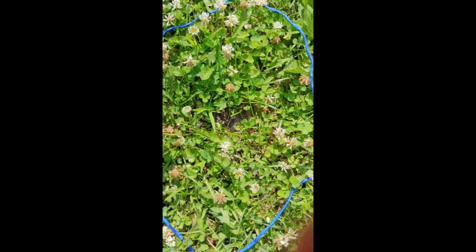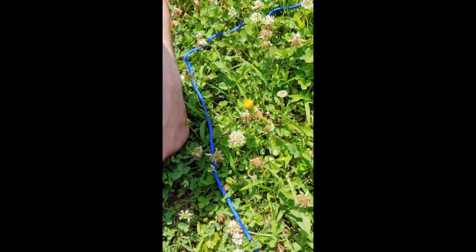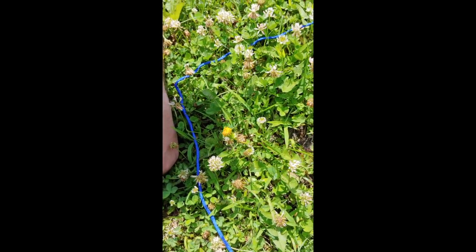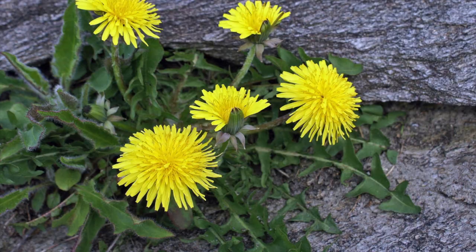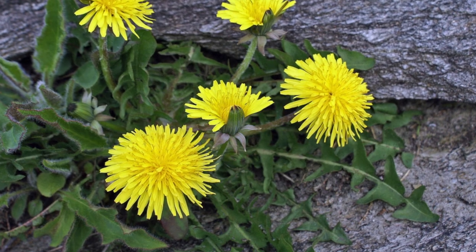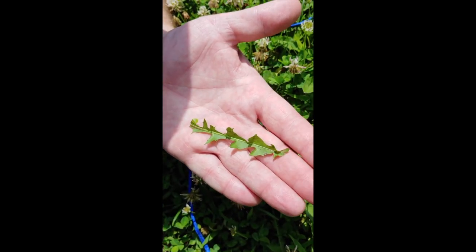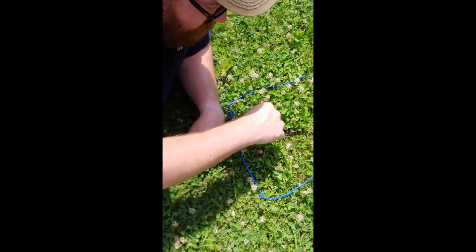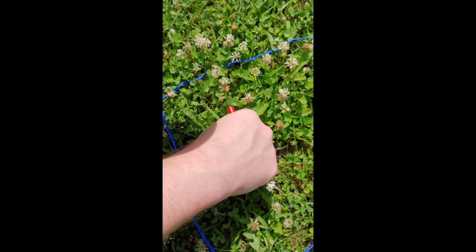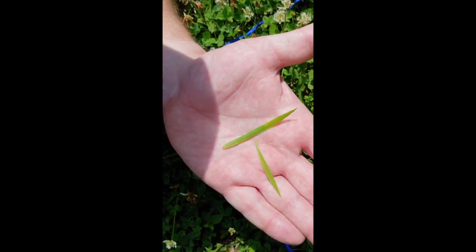Let's see, what else do we have for vegetation. Everybody kind of knows what these are, though some of you in the drier regions of the United States might not have them, but this is a dandelion. You can always tell which ones are the dandelion leaves because they have this kind of saw pattern. So there's dandelion. What else do we have for vegetation? There's some different grass in here, and I don't know very much about different kinds of grass, but there's some grass.